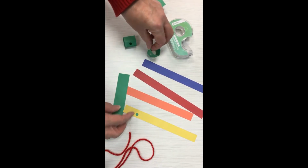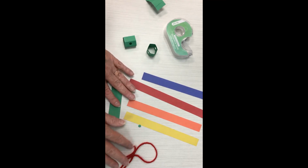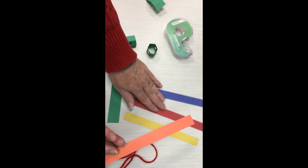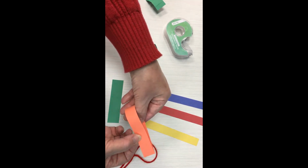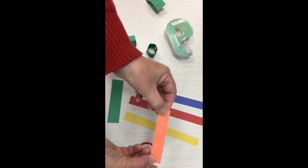Now let's make a light. Which color should we use? I think I would like to have my first light be orange. So take one of your long colored construction paper strips, and the light is a very easy thing to make. We're going to fold the construction paper in half and make a nice crease at the end of it.